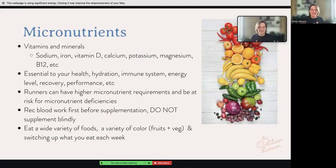So it's very messy. We want to first get your blood work done to see if a supplement is needed, and to see if there are any nutrition interventions that we can put in place that will help you add food. I'm not anti-supplement, but I've seen people take supplements and it go very badly. So just be cautious. Eat a variety of food. That's one of the best things you can do. Eat a variety of food, eat a variety of colors. Like you see all these colors here.